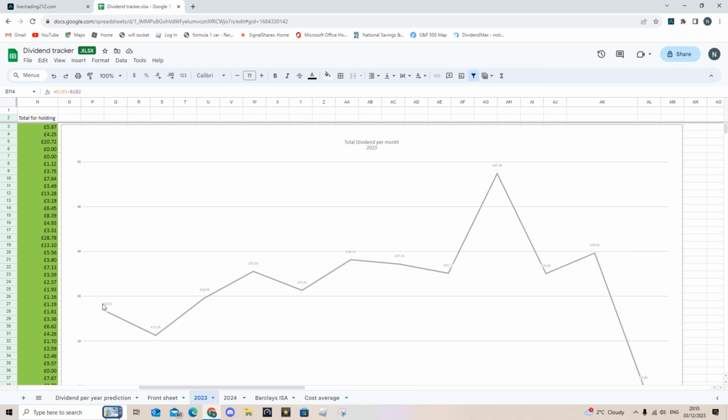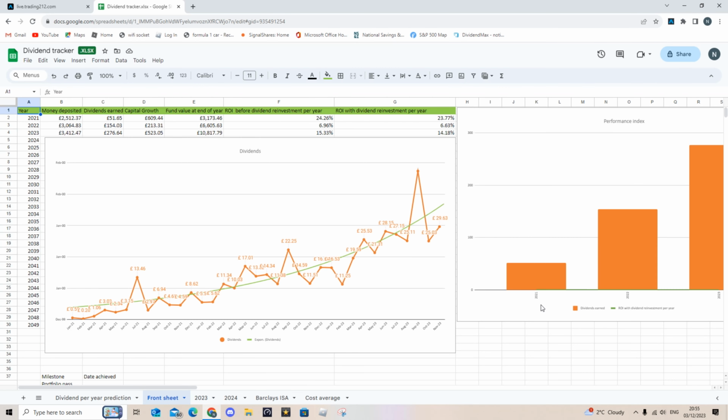So we started off the year at £16. And now we're sort of sitting around, I want to say 27 for the last few months, average. But getting there. So trending upwards, really good signs. So on we go to the other charts I like to look at.